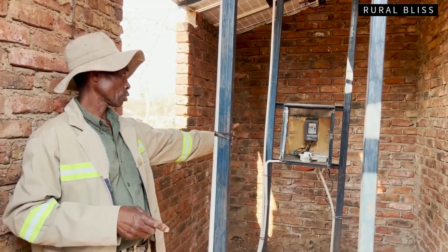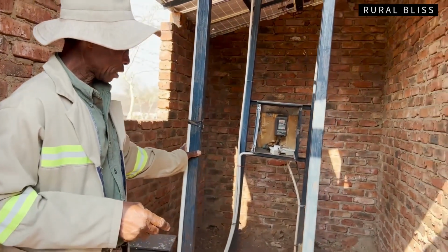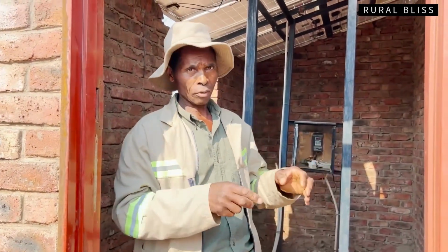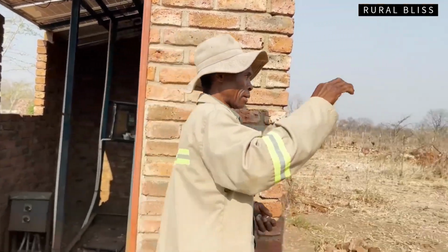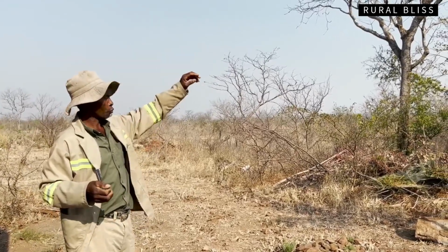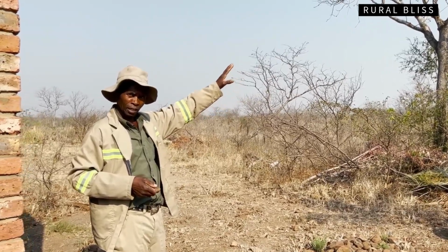As you are, I think you are hearing the sound. So this borehole is for the majority of the people. It mostly is for the people and us. And also we have dams behind there. So we use water from this borehole to fill the dams for the giraffes, for the elephants, the ostrich.